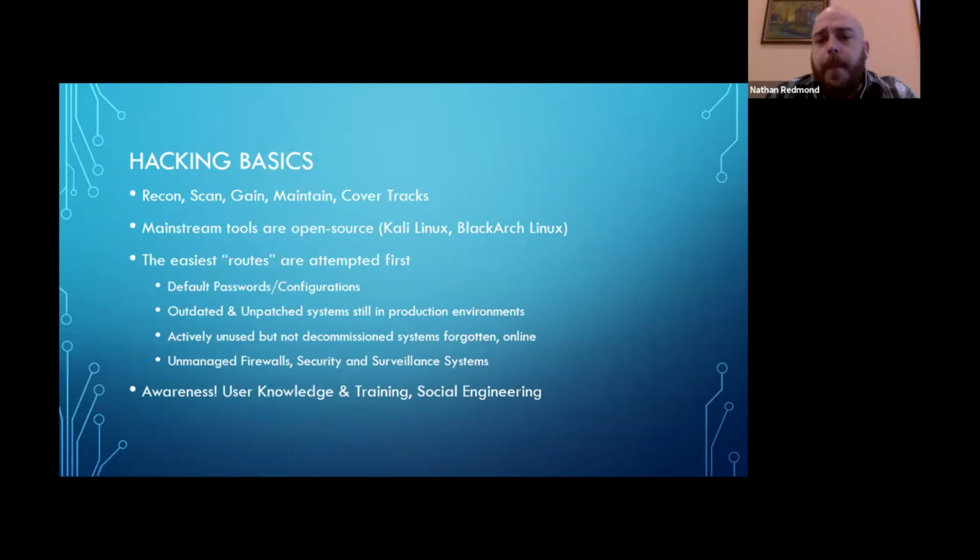When it comes to hacking, it's not as difficult as it really seems, especially because a lot of the tools are very much open source. For example, as you can see on the second bullet point, Kali Linux as well as Black Arch Linux. Both of them are very free tools that you can download right now. You can just Google it, download it, throw it on a flash drive, and you immediately have the tools.